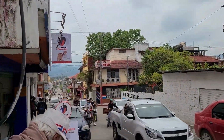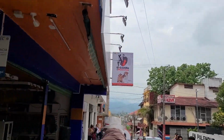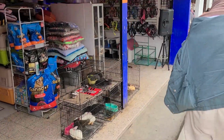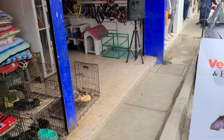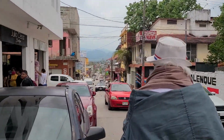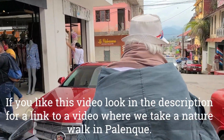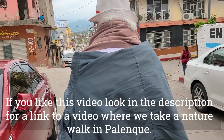We are now in the town of Palenque, which is a Pueblo Mágico. And I'm looking at a bunch of bunny rabbits over there, and a doggy. Basically we're looking for a restaurant called Las Tinajas, which is supposedly down this way. And then we'll probably just head back from there or try to find those waterfalls.